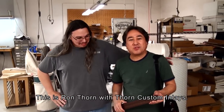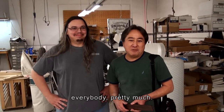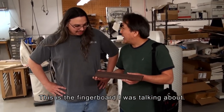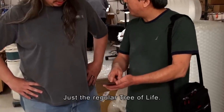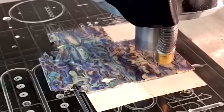Song does custom inlays in the San Fernando Valley. He does the custom inlay for like everybody. This is the thing I was talking about. Mr. Vai? Yeah, Steve Vai. That's a nice looking board. Just a regular trio bride. Paul, Abalone, sure.